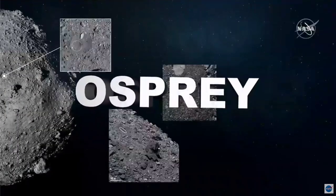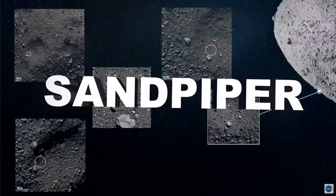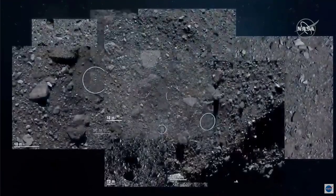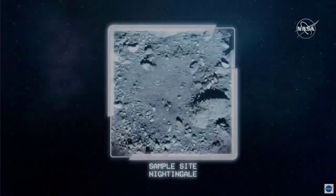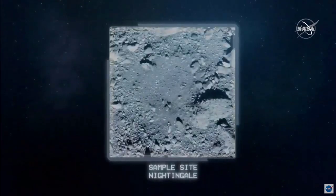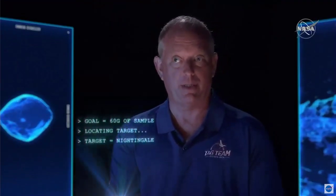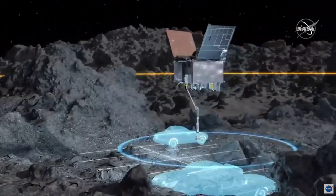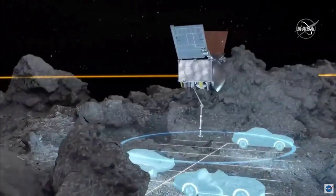After the additional observations of Bennu, we had to down-select to 4 sites and then go back and survey those sites even further to select the final primary sample site. My first impression of Nightingale is that it's the last place I wanted to go. But as we started looking at other sites, we saw that one, this is probably one of the most sampleable sites, and two, we were overperforming in our navigation capability and our ability to contact.